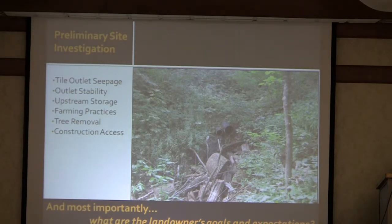If there's a point in the ravine where it becomes more stable, we're looking to see where maybe the project endpoint would be, where we could outlet water into the ravine and have a reasonable chance that the erosion is going to be less critical from that point on. We look at the farming practices, and we want to design something that works with what you're doing out there on the land.